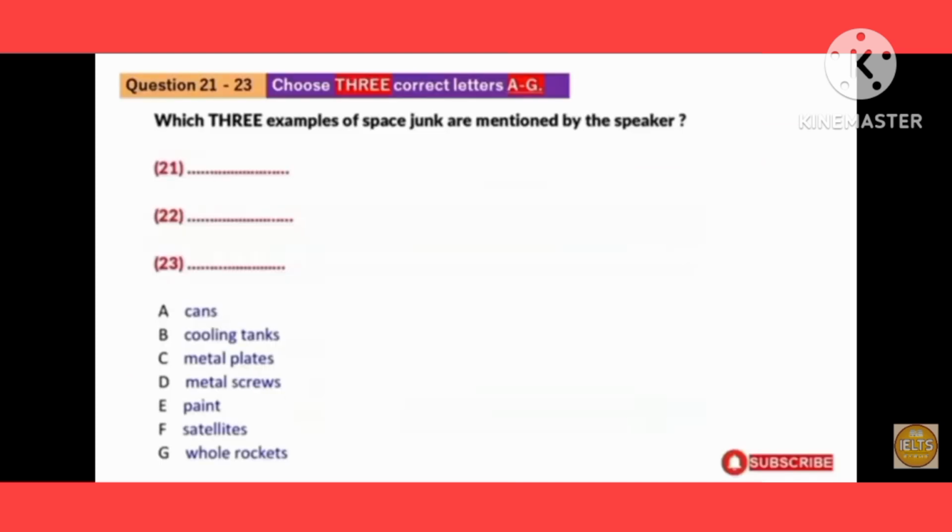Part 3. You will hear 3 students discussing the issue of waste deposited in space. First, you have some time to look at questions 21 to 23. Listen carefully to the first part of the discussion and answer questions 21 to 23.